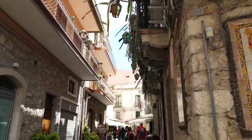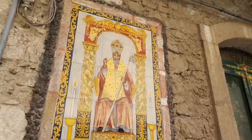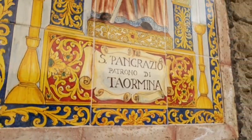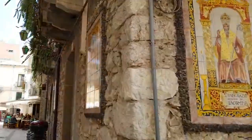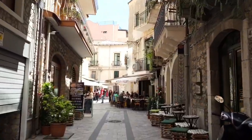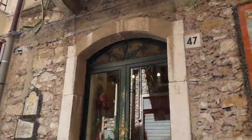So this is Pancrazio, the patron saint of Taormina. Look how pretty these tiles here. You know, in Sicily we have a long tradition of ceramics and beautiful pottery. First of all, Caltagirone and Santo Stefano di Camastra. Huh? More.